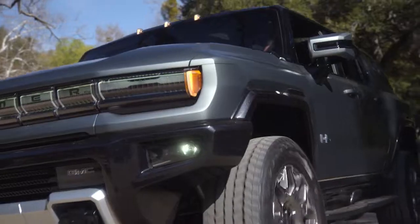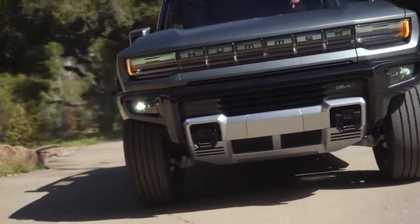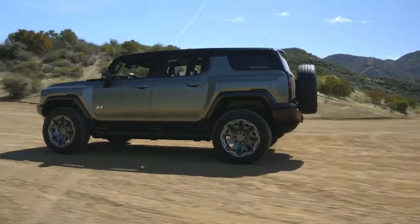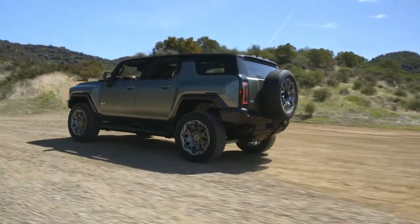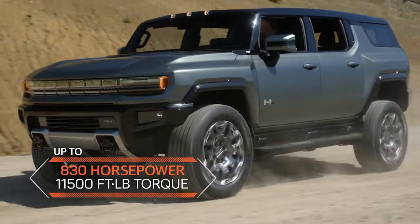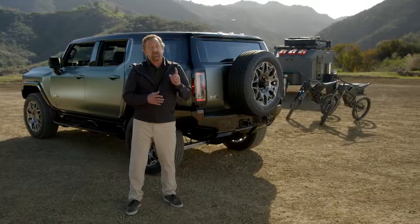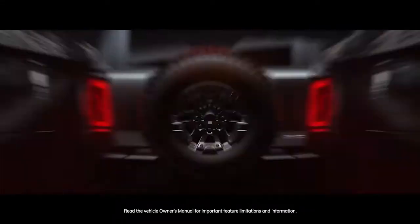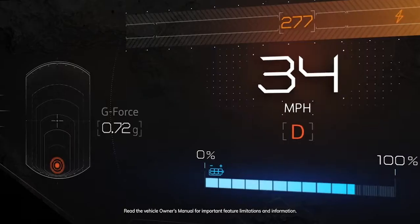Of course, it will deliver revolutionary street performance, enabled by extraordinary next-gen EV power, with massive horsepower and torque, up to a remarkable GM estimated 830 horsepower and 11,500 pound-feet of torque. On top of that, available Watts to Freedom is the ultimate expression of the Hummer EV's electrified performance capability.